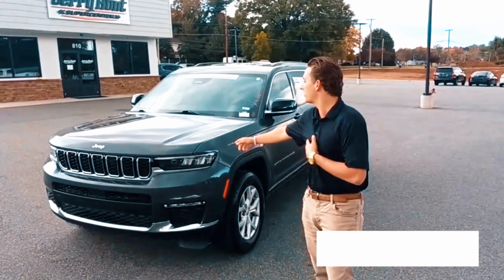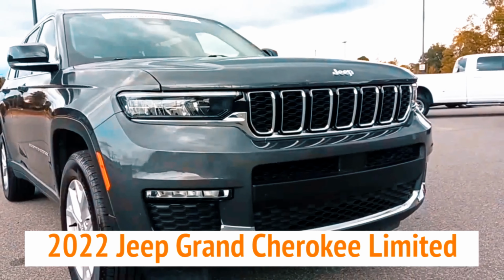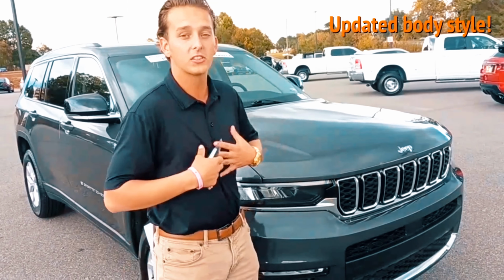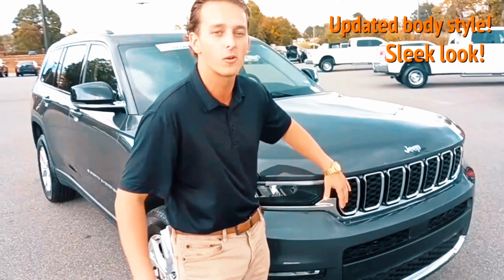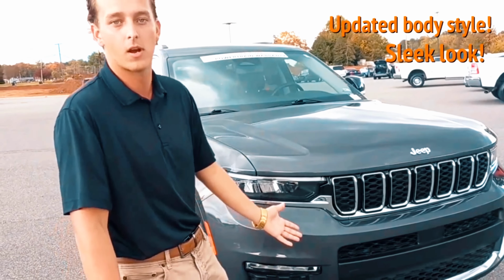And right here we have a Jeep Grand Cherokee Limited Edition 2022. So right here we have the brand new body style, which personally is my favorite. I mean, it's clean, sharp looking. Look at this gray. I mean, this thing right here is the sharpest car you're going to get right here.